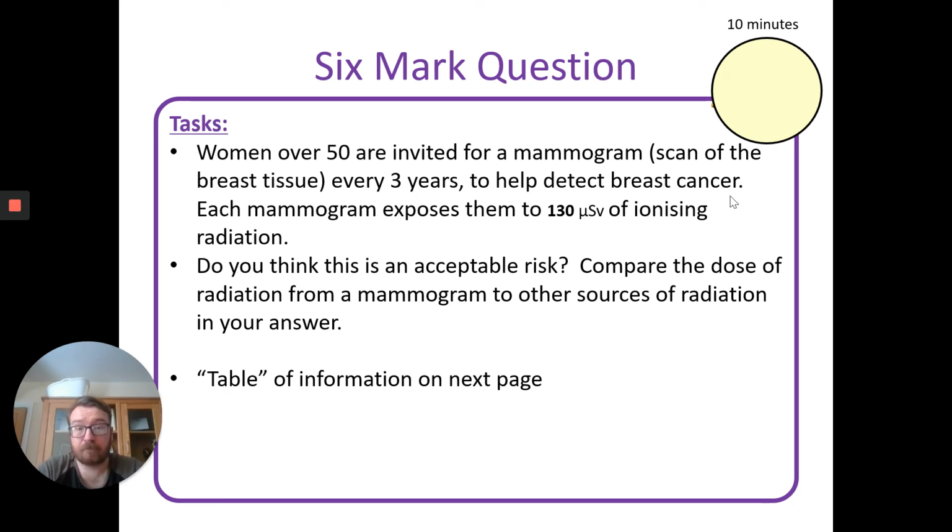Women over 50 are invited to a mammogram, that's a scan of the tissue, every 3 years. This is to help detect breast cancer. The mammogram exposes them to 130 microsieverts of ionizing radiation. Now, I want you to write down whether you think this is an acceptable risk.